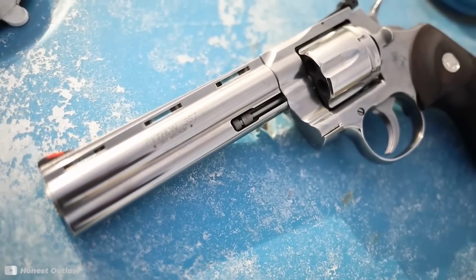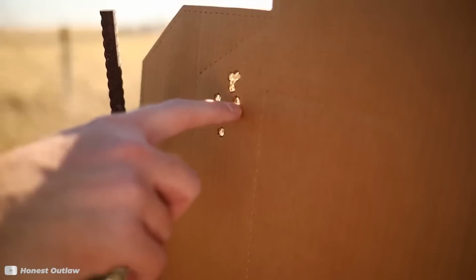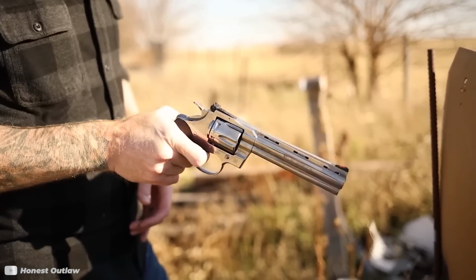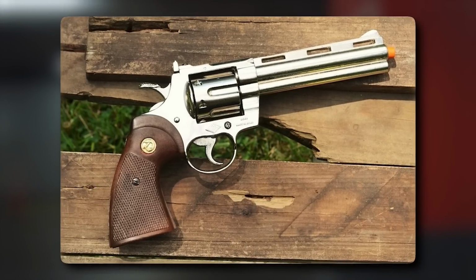Apart from being big and heavy, it is also known to be accurate over a long range, as it can hit targets at a maximum distance of over 200 yards. You don't have to think twice before obtaining this classic revolver.